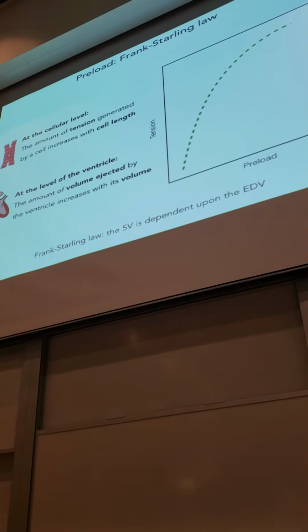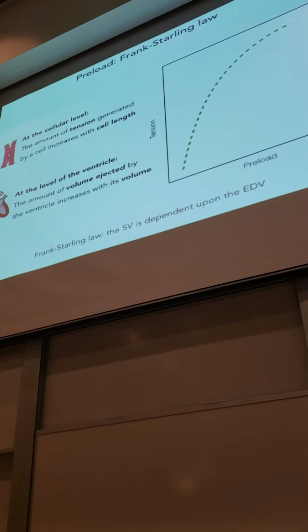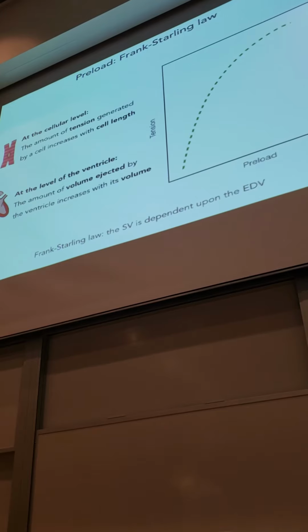Okay. This is known as the Frank-Starling law. That's two people, not one. Mr. Frank, Mr. Starling, Dr. Frank, Dr. Starling. And we could say that the stroke volume, the amount that's ejected, related to contraction strength, is very strongly proportional to the end diastolic volume. Okay. So, push a bunch of blood into the heart, and the heart contracts more strongly. Okay, that's the concept of preload.